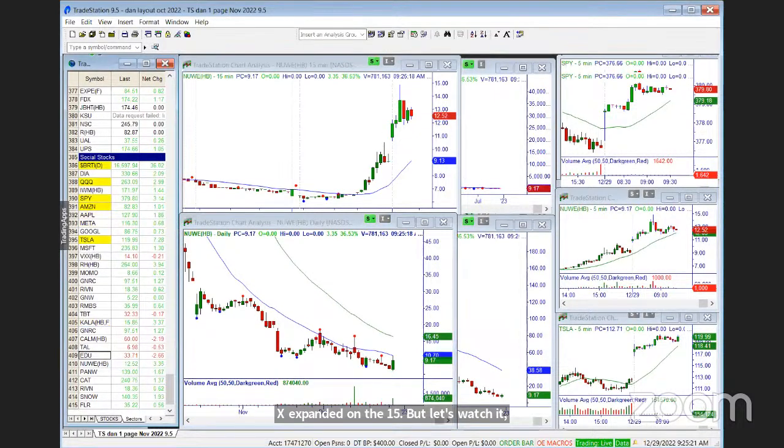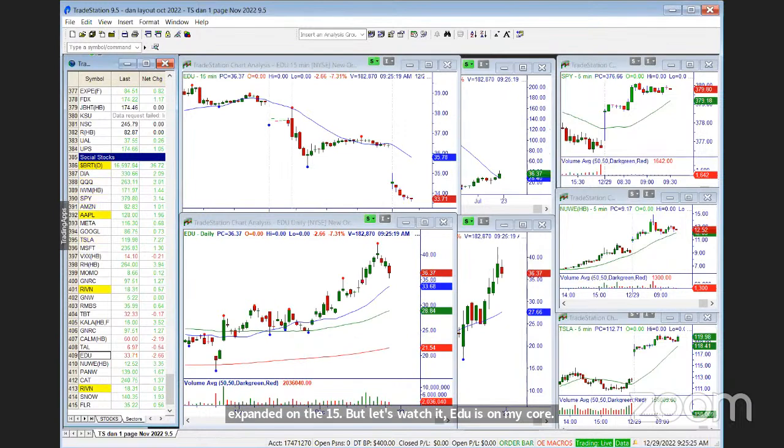EDU is on my core long list. Breakout daily, weekly, monthly. Giving a pretty big gap down here. It's in the news. This is a Chinese stock, and by definition there's higher risk with China stocks and biotech stocks, because the China government just comes out and says stuff and messes up your pattern. But let's see what this does. EDU. I'll put that in a little window here.